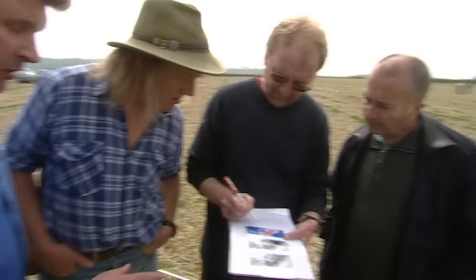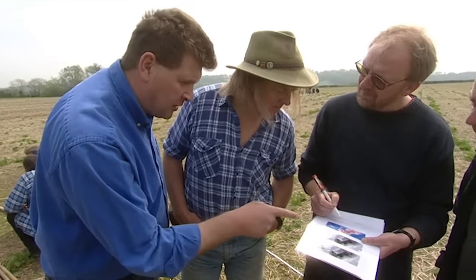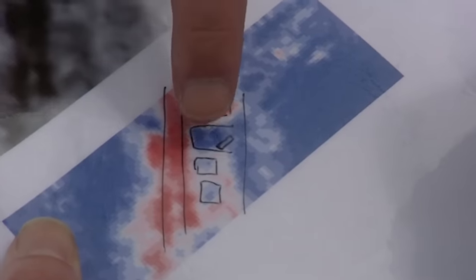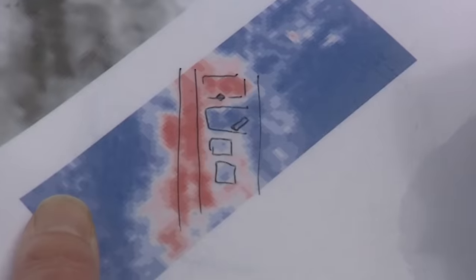Well, that would make sense, wouldn't it? I mean, it's a classic villa arrangement, and what it does do is it tells us how to put the test pits. So I think basically one there, one there, one there, one there, one there, and perhaps one into the corridor, i.e. one on the floor of each room.